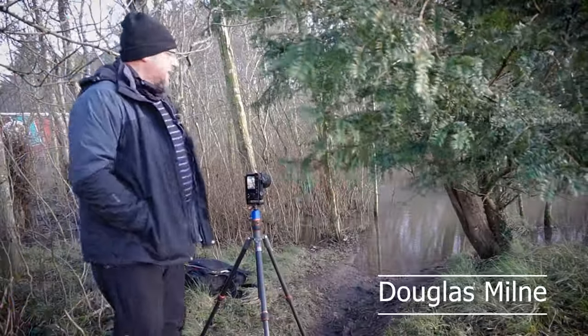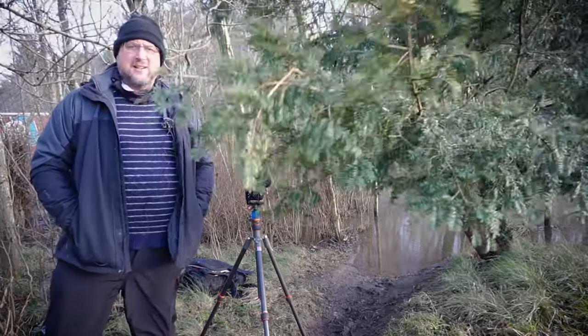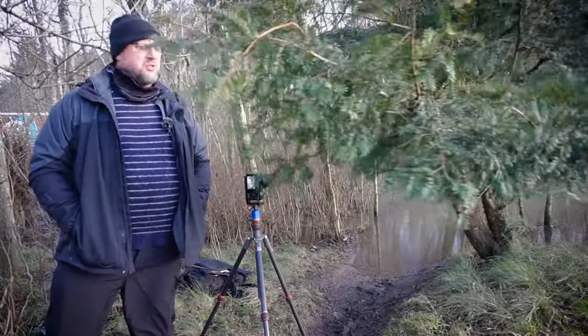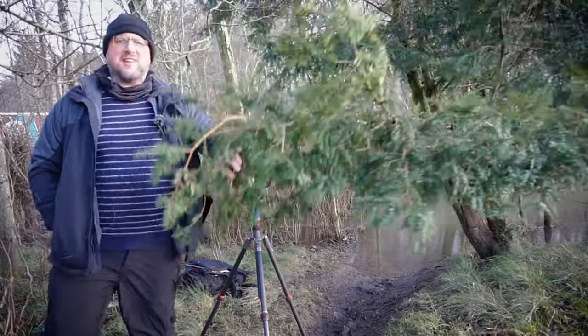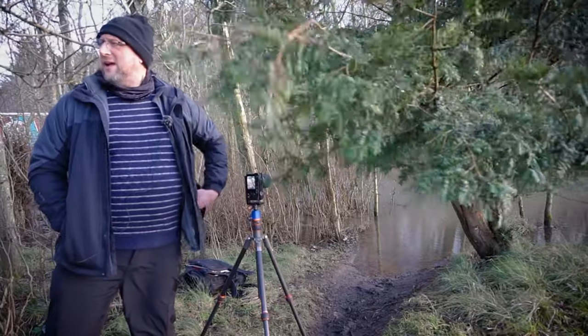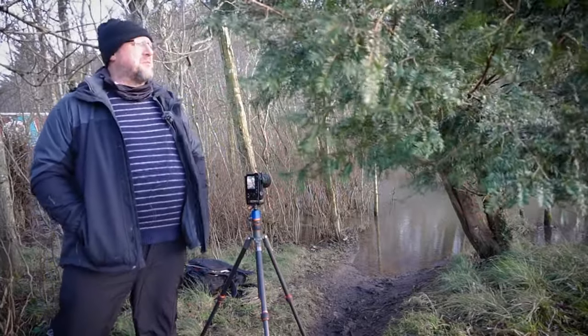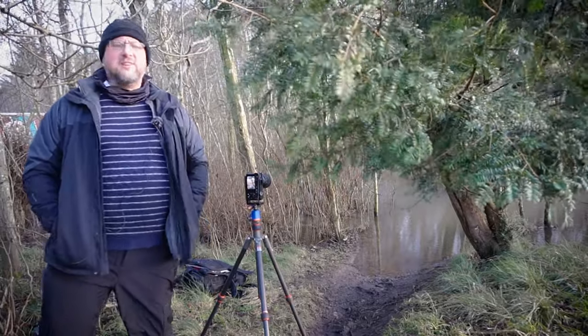Well, hello and welcome back to another episode of me going out taking photographs and having trees blown right in my face. It's fantastic, isn't it? So, I wasn't there when I set up. So I'm still stuck in West Lothian. We're still in lockdown. We're not allowed to leave the county.